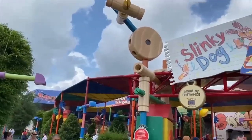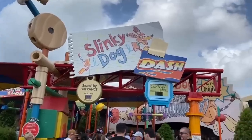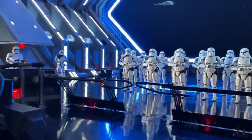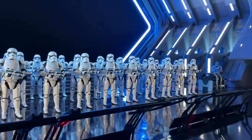Just keep in mind that you will be paying the same price range for Genie Plus for less at the starting half of this year, since Rock and Roller Coaster will be down for extended maintenance. Now, purchasing a Lightning Lane for Rise of the Resistance can also be worth it if you don't want to stress over the wait times for this one.